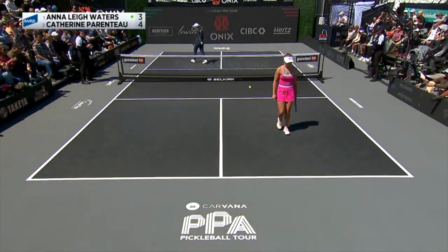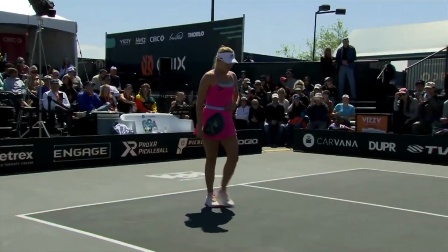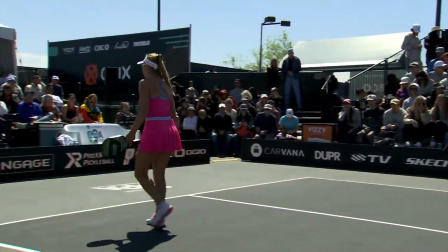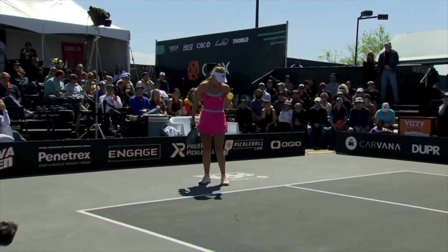A perfect topspin lob by Catherine Parenteau put her ahead, and then she sort of just babied the next ball into the court. Yeah, Waters just crushed it right at her, and it looked like Parenteau was a little surprised and couldn't do much with the volley. Tied at 3, now tied at 4.